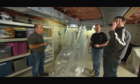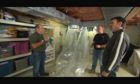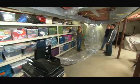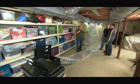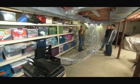So I understand why we would seal the supply, but why do we seal the return? Well, think about it. You've got heated air coming out here. We want to keep that in the ductwork. On the return side, it's under a negative pressure, so it's pulling air in. Remember you complained about dust? Well, if these leak and there was any dust down here, it would be sucked into the ductwork and then distributed all into your house.